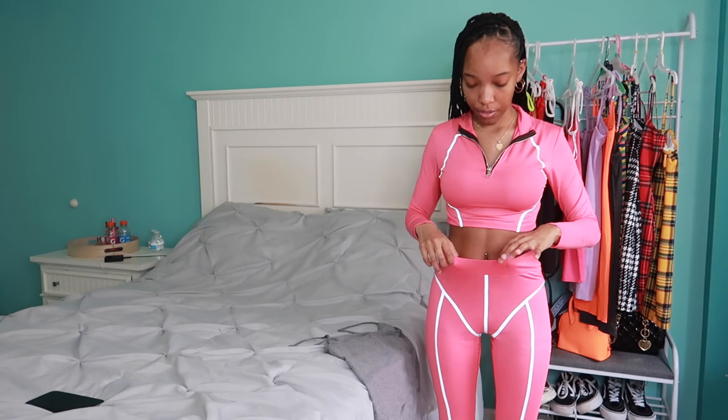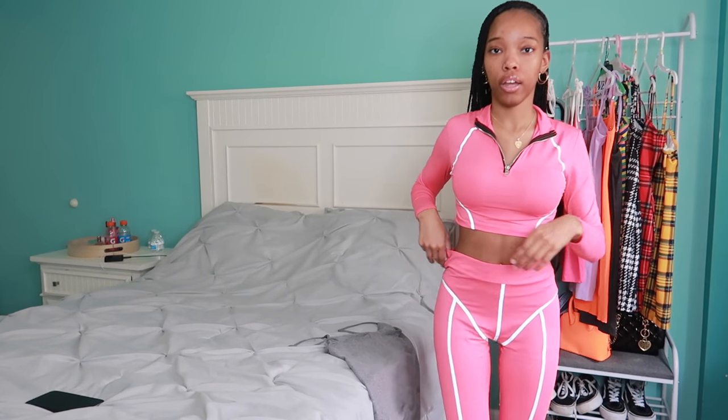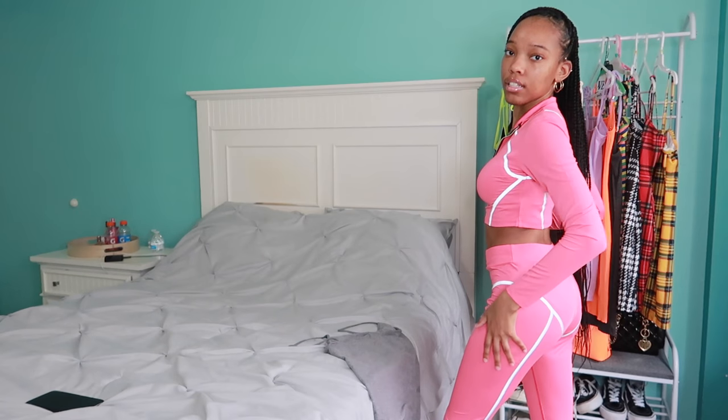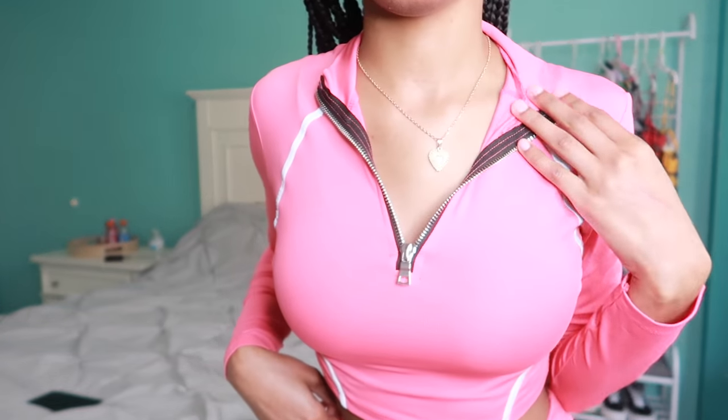Honestly, y'all, this set is so freaking cute. I really wish it fit me a little bit more in the waist. But honestly, I can definitely get away with it because it is just so cute. I love this design. I don't know, some people don't like the way that looks, but this is really cute to me.